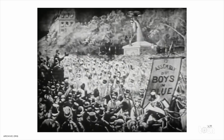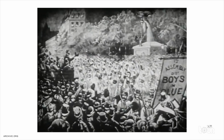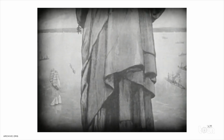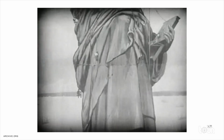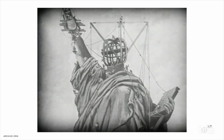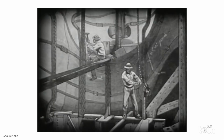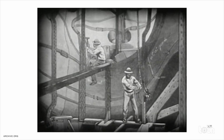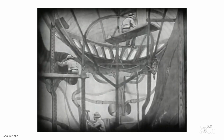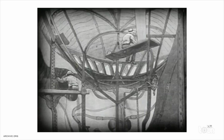Civil War veterans joined in the patriotic rallies held to raise funds for a pedestal for the statue. In 1885, work began on reassembling the figure, which had been dismantled in France for shipment to the United States in 210 packing cases. The head was completed last. Here, craftsmen working from the inside rivet copper sheeting over the framework of Liberty's 17-foot-high face.